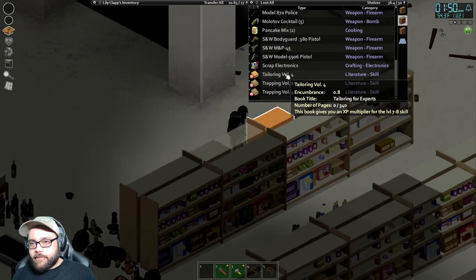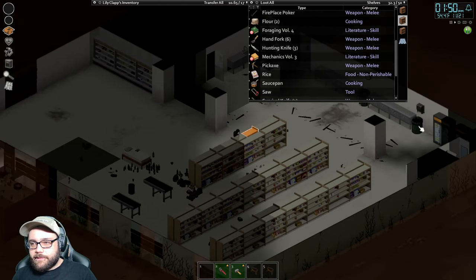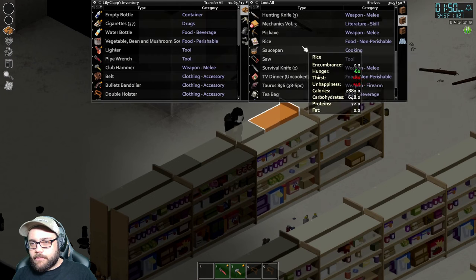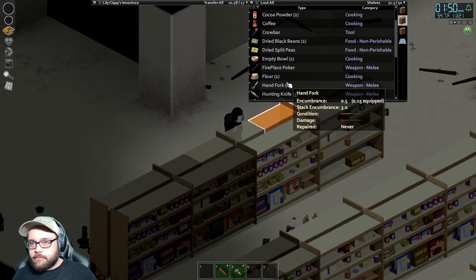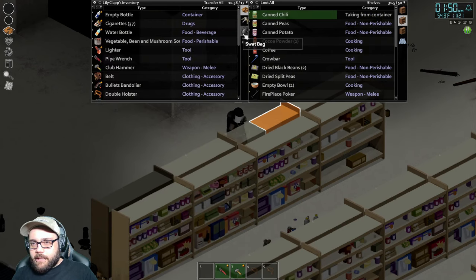I was searching all over for that thing, and I went and got one from over here in these containers. Foraging 4, mechanics 4. Yeah, there's the tailoring 4 book. Mechanics 3, another foraging 4. Toss that on the ground because I don't need it. I can use that saucepan to make the rice. Ooh. Even more canned goods.